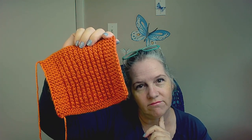Shannon of Another Yarn will love this color. That's all there is to it. That is one of her colors. Ask me how I know.